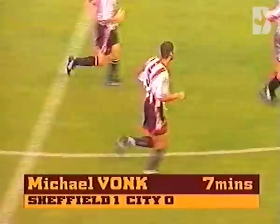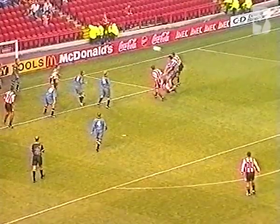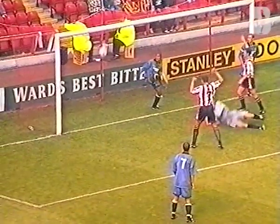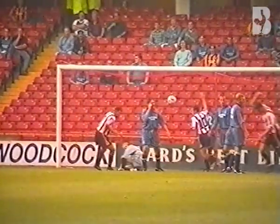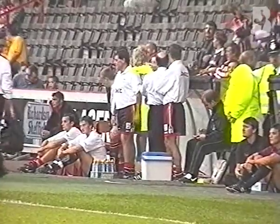A tremendous header from Bonk on the far post. It puts Sheffield United 1-0 in the lead, and what a powerful header that was. And a super ball played in. Corner by Mark Patterson, and Bonk climbed high above the Bradford City defenders and hammered that ball just under the bar. Richard Liebert, unlucky not to be able to keep it out, but the power of the header found the top of the net. 1-0 to Sheffield United.